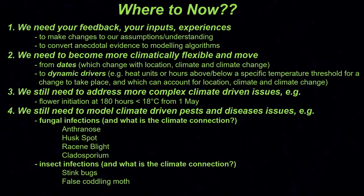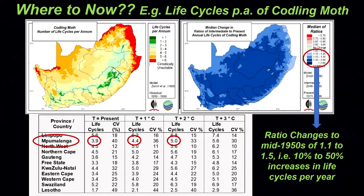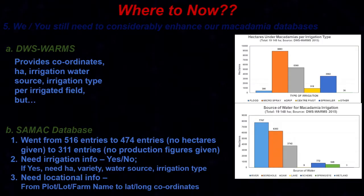What we also need to be looking at is how pests and diseases are going to be influenced by climate change. One of the examples that we have is codling moth, where the number of life cycles, as you can see from this graph and maps, increases as temperature increases. And the increase is fairly significant, from about 3.9 to 5 in a projected future climate where temperature is 2 degrees hotter.